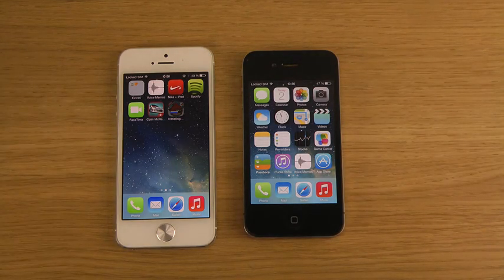So if you're having iOS 5 or iOS 6 on your iPhone 4, you probably don't want to update, because for every new release it is going to be slower. So that's definitely something that you can look forward to.